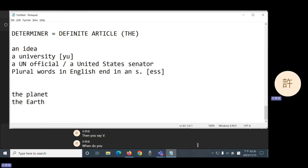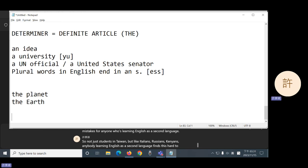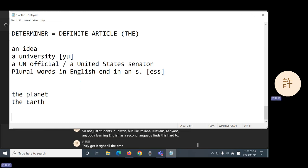When do you use this word? This word is very interesting because most languages don't have a similar word. And that's why it is one of the most common kinds of mistakes for anyone who's learning English as a second language. So not just students in Taiwan, but Italians, Russians, Kenyans, anybody learning English as a second language finds this hard to truly get it right all the time. So if you're struggling, you're not alone. The rest of the world is with you. Let's see if we can clarify this.